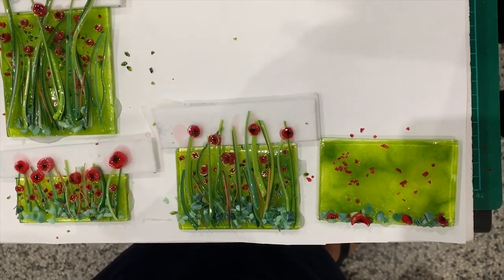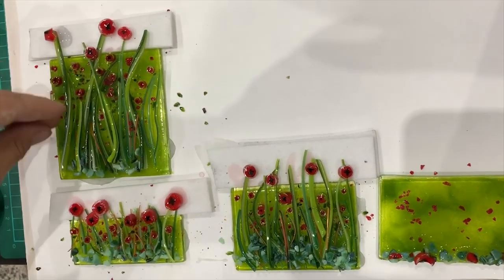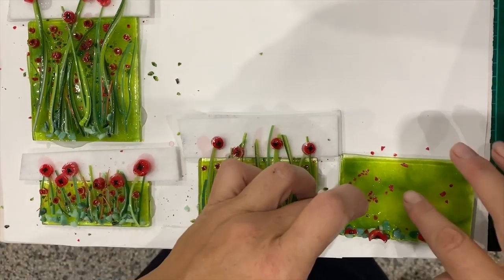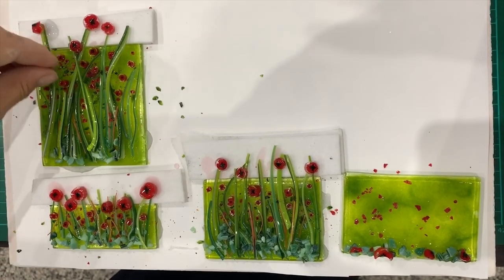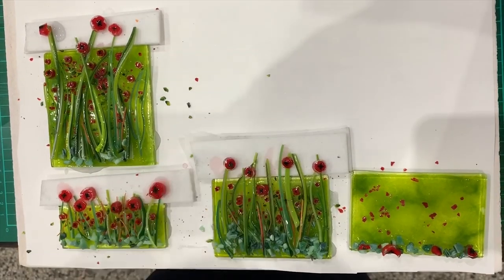Got to be careful about the bottom because it will make it harder to glue the tops down if this isn't flat. But yeah, I'll put this on, and then these will go in the kiln on a tack fuse, and we'll see how they come out and get them stuck down.